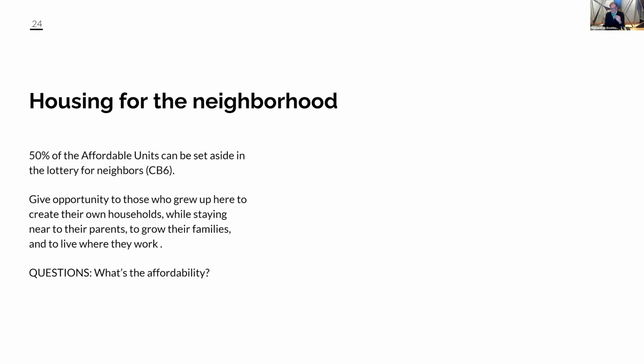And the question I get all the time, of course, is what is the affordability? Well, here are the statistics. The building has 59 market studios and 26 affordable studios. And by the way, all these are in the submission materials. So, you know, if you don't get the numbers on the first pass, they're all there.